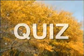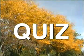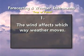Now, let's take a quiz. Can you predict your grade? Answer these questions, true or false. Number one, the wind affects which way weather moves.